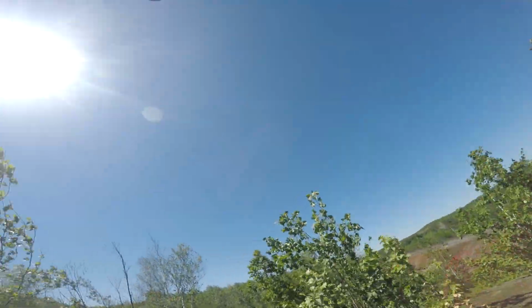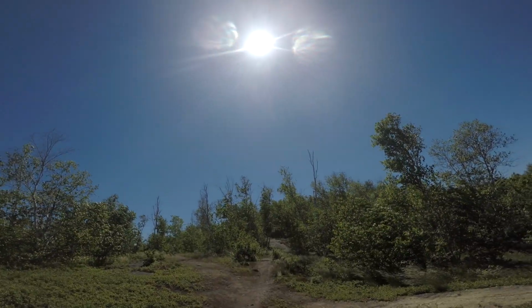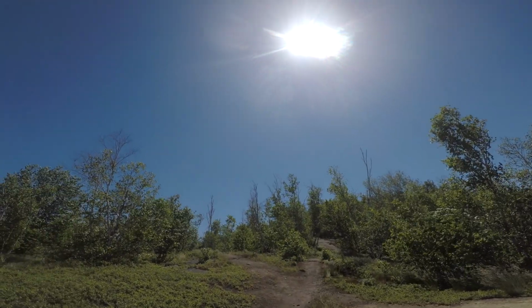Got a little squirrely there because of the wind. It's a very windy day today. But that brings us to the bottom of the climb trail that we started on.